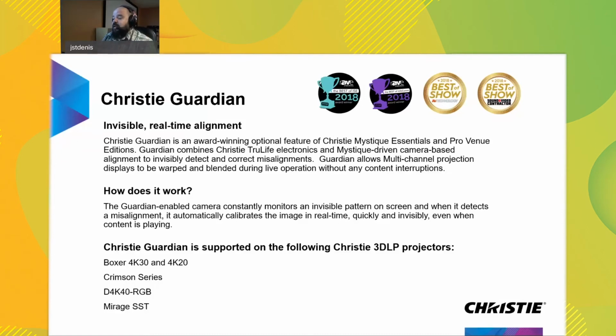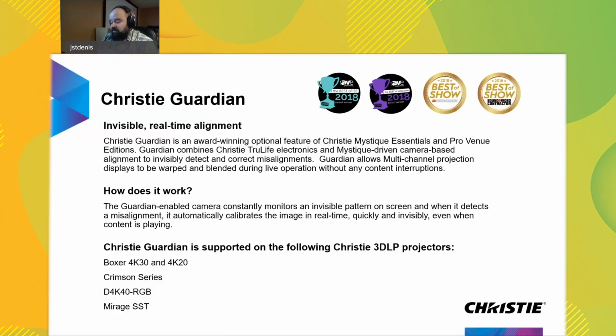So Guardian does require the True Life electronics, which Brad mentioned. So it is only available as an option to Mystique for some of our higher end projectors that support True Life. So that's the Boxer platform, the Crimson series, the D4K40 RGB, the Mirage ST, as well as the new projector that Brad mentioned is on its way, is also going to be supported by Guardian.